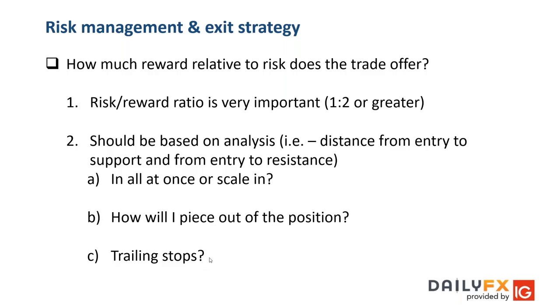Trailing can be a little tricky. Trailing stops are one of those question marks that I could probably go into quite a bit, to be honest. There's some leeway as to how to implement a trailing stop. One of the strategies that I like.